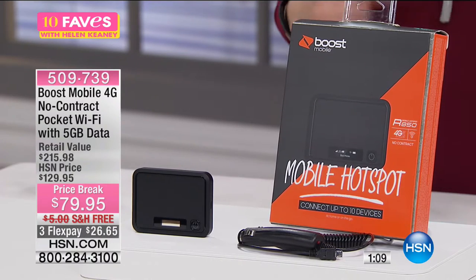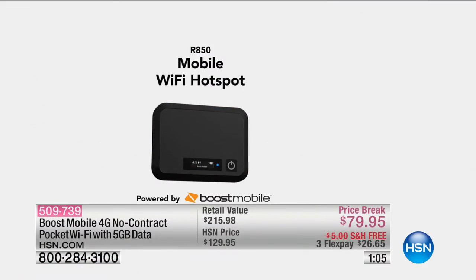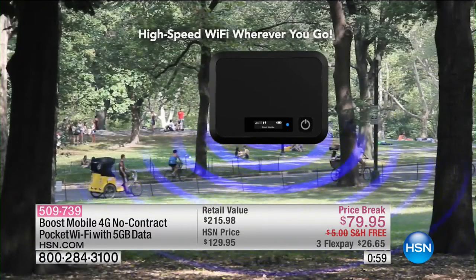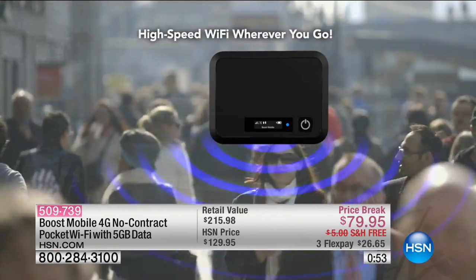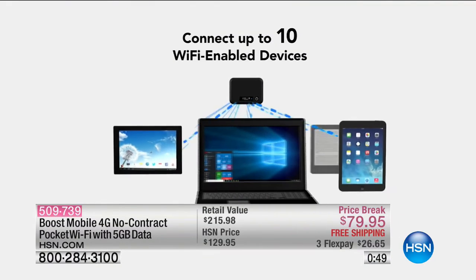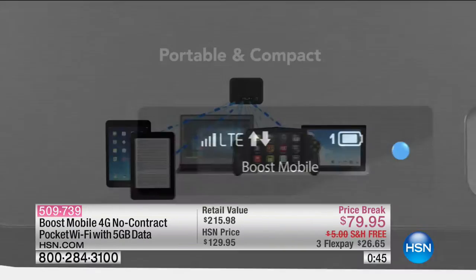The item number is 509-739. Give it a try for $26 and change and free shipping and handling. We're going to send you your own Boost Mobile Wi-Fi hotspot. And then try it out. See how cool it is. And look at your cell phone bill and keep it for a month. If you're not saving money, then you get 100% of your purchase price back, and the shipping and handling is free, actually.